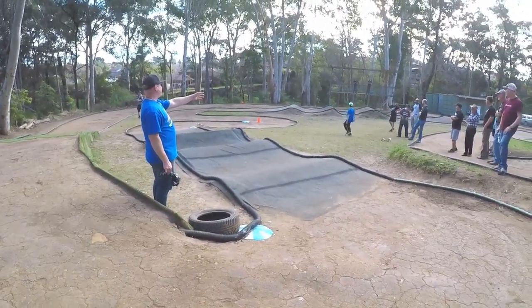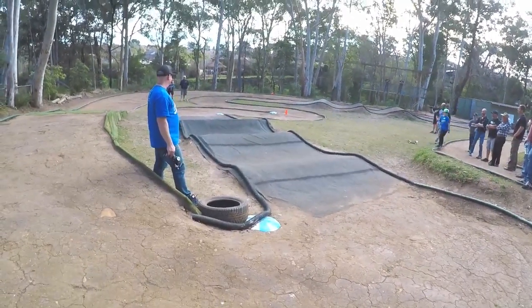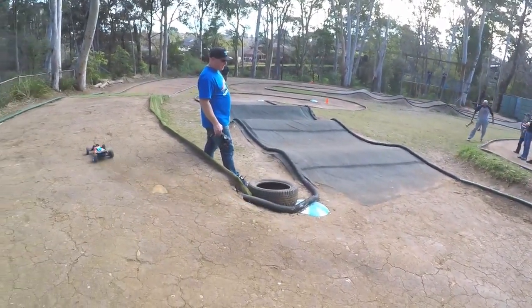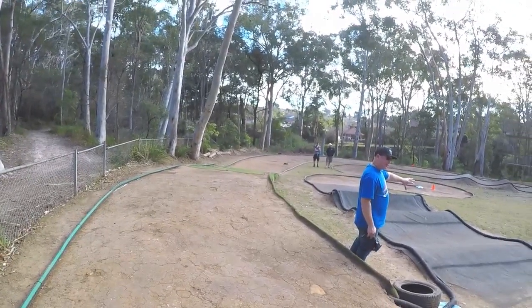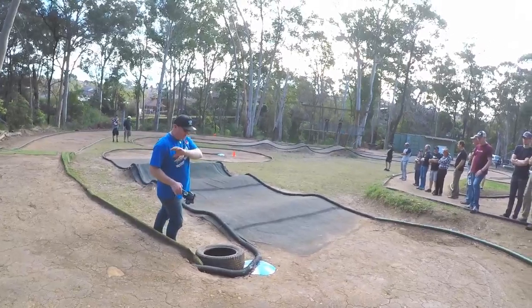Right, Lockie, stand back up. That was it. Now, a little bit of steering to the left through the air. The car, when it lands, it's pointed into the jump. It actually lands better, and you can get around the corner quicker.